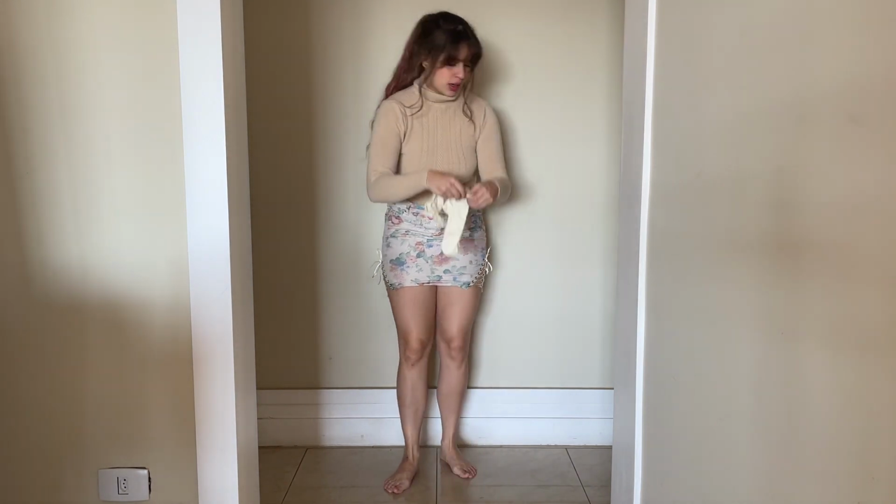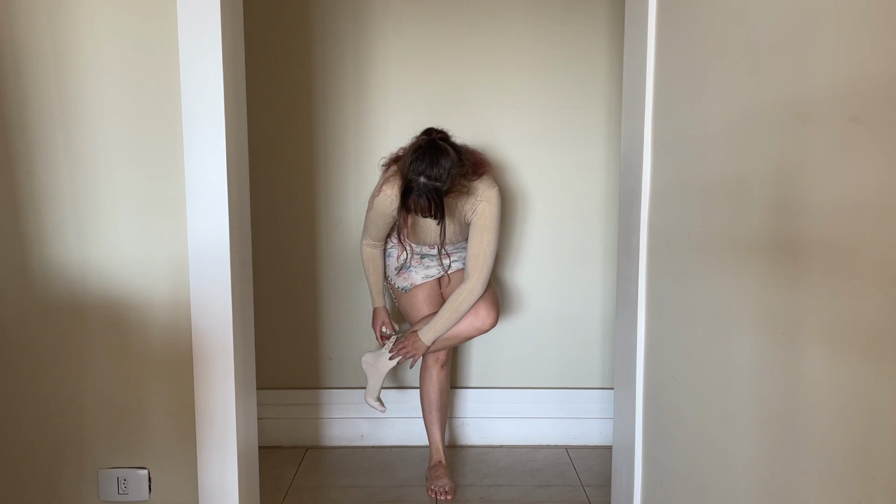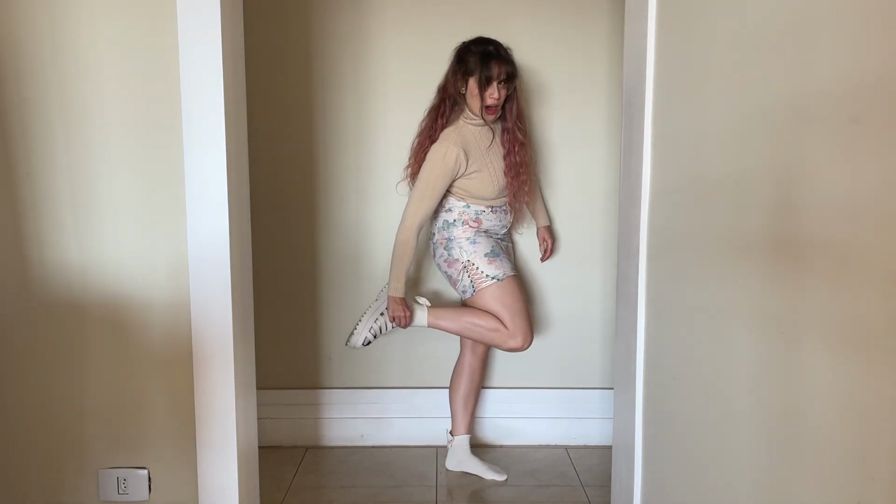I have these socks. They have a little bow in the back. And I think it's going to look cute, but I don't know which shoes I should wear with them. I just really like these shoes, but maybe I should wear them with everything.